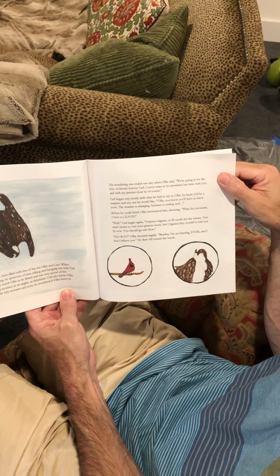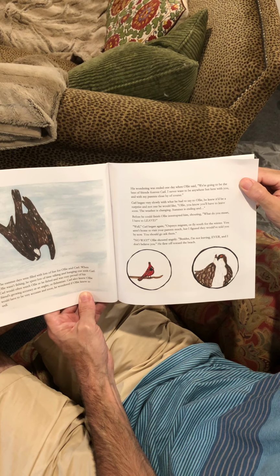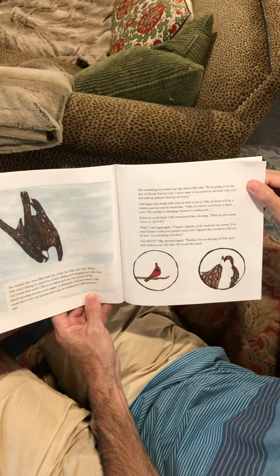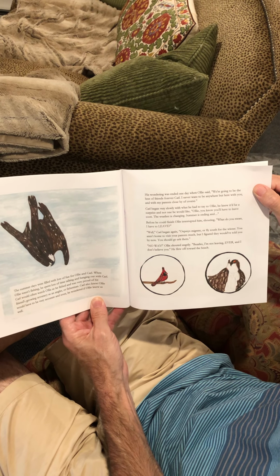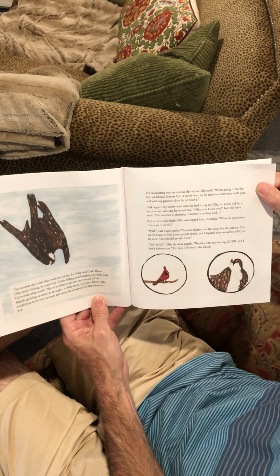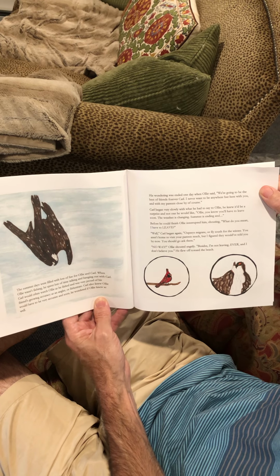He knew it would be a surprise, and not one he would like. "Ollie, you know, you'll have to leave soon. The weather is changing, summer is ending, and..." Before he could finish, Ollie interrupted him, shouting, "What do you mean? I have to leave?" "Well," Carl began again, "ospreys migrate, or fly south for the winter. You aren't home to visit your parents much, but I figured they would have told you by now. You should go ask them."